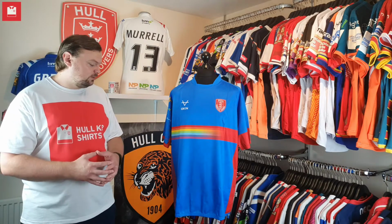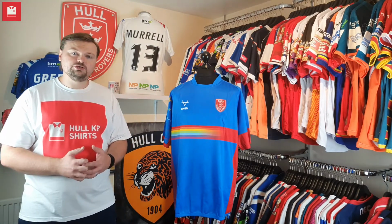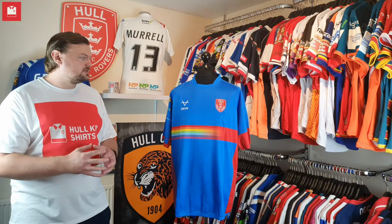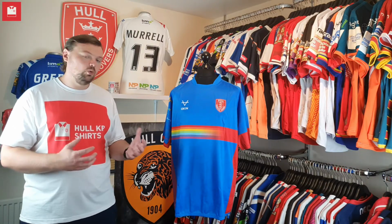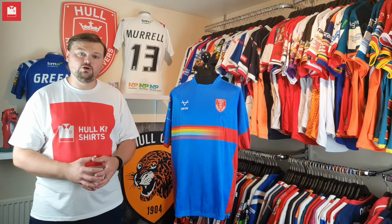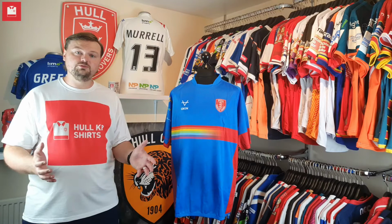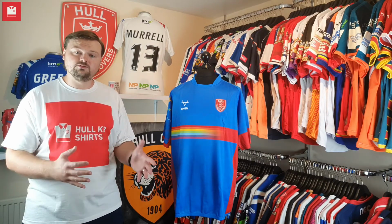I had a chat with Craig Franklin about this shirt, who is the head of marketing at Rovers. I was trying to get a bit of an insight to see how many people actually bought into this. And he said if it was released as a training shirt, it would be the most purchased training shirt in terms of numbers and quantities sold.